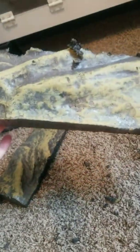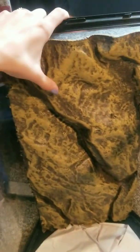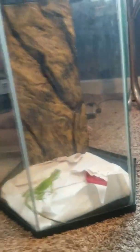We bought this awesome natural looking background from ZooMed, thinking that she might enjoy climbing on it and it would look a little cooler in the process. Nathan went to work installing it in the new enclosure, and it actually went pretty well. I mean, we had some setbacks, but overall it went in pretty cool, and it makes it look amazing.